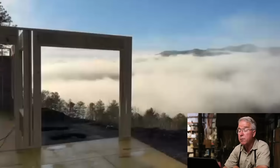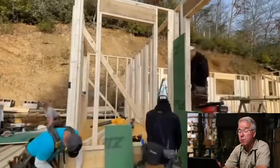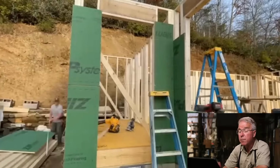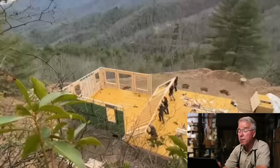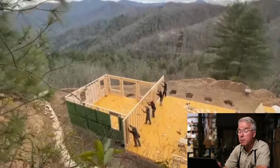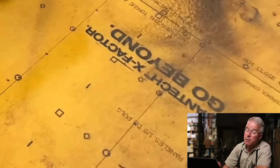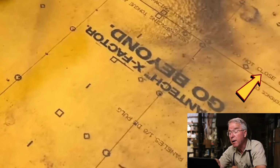Bottom cripples. Beautiful view. Water on the subfloor. Wintertime's coming. Heavy wall. Okay, what does that say? Go beyond. Do not close gaps. See that? You're supposed to leave just a little space right there to give it room to move a little bit, and they did.